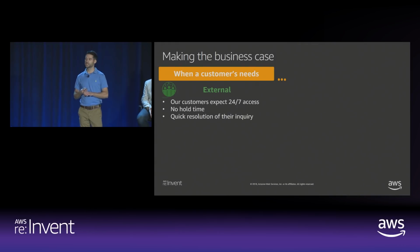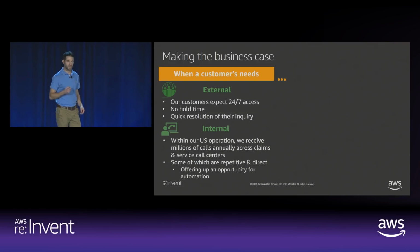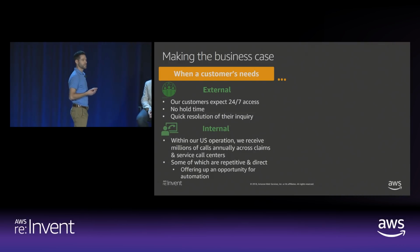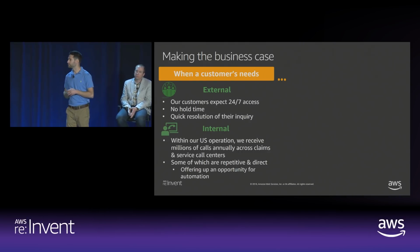And moreover, just expect their question to be answered as quickly as possible. And who doesn't, right? It really makes sense. And you can start to sum up a lot of these external customer needs and realize that it presents an internal opportunity for us as well.